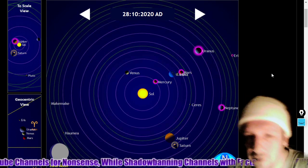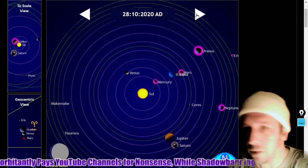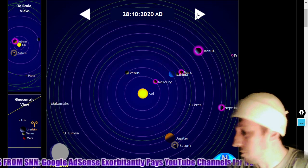Here's where stuff is in the solar system. We're approaching a full moon, blue moon, which happens on Halloween. It should be a very exciting Halloween. Hopefully you've locked yourself in an underground vault or something like that. Because, you know, COVIDiots.